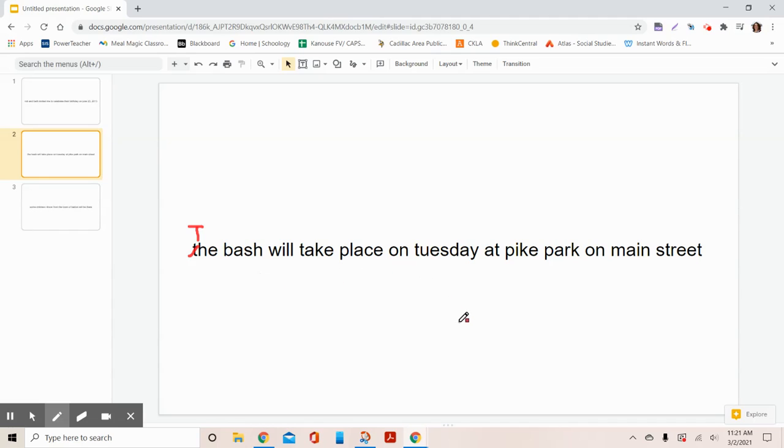The bash will take place on, our next noun is Tuesday. And Tuesday is naming a day or a thing. Is it a general name for a day or is it a specific name for a day? Right. It is naming the 3rd day of the week, Sunday, Monday, Tuesday. Since it's specific, it is a proper noun and needs to have a capital letter. So let's go ahead and make that T capital.